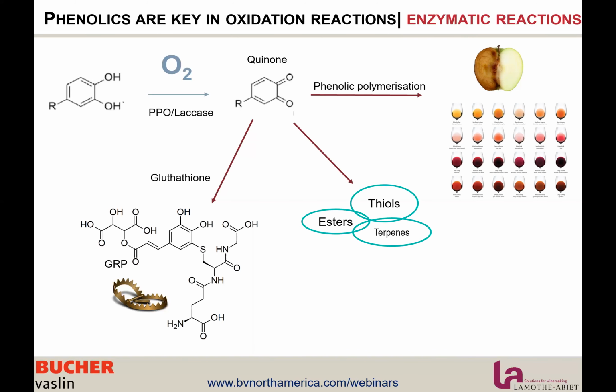The last point is that the quinone can react with aromatic compounds, even if it is to a very small extent, since aromatic compounds are present in precursor form in juice. It's still happening.